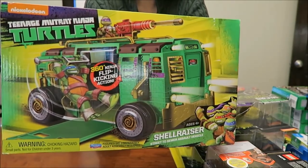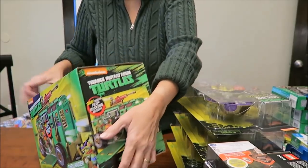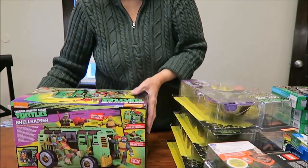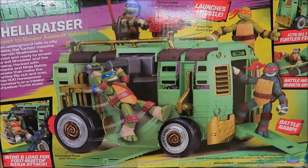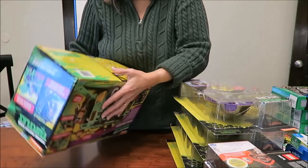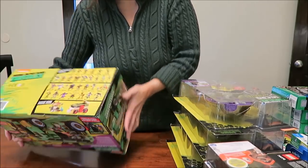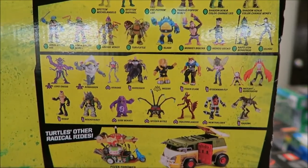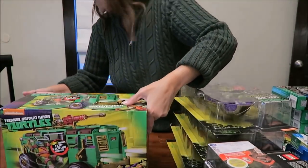And I think the reason I wanted him to have it so bad is because Andrew had one when he was little, and I wanted it for Gavin. Like I said, I wish Andrew had kept his because I think it was cool. And then on the back, what's this? Oh, this is just saying that you can look for more figures, that all of those are available. So that's the end of the Ninja Turtles.